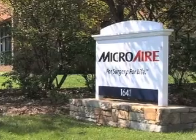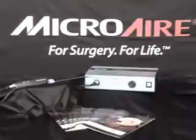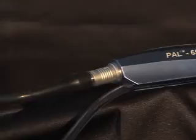A few simple procedures wouldn't be so simple if it wasn't for this next company. They've brought a whole new meaning to beauty in an innovative way. Nearly 500,000 liposuction procedures take place each year. And with those kind of numbers, don't you want to know your doctors are using the best supplies known to man? Well, Microaire surgical instruments have been there every step of the way.